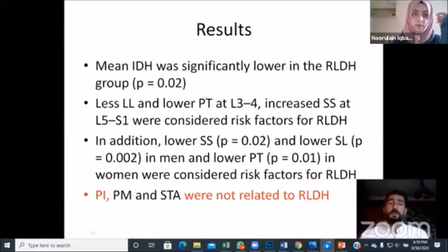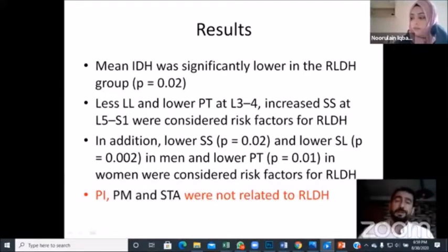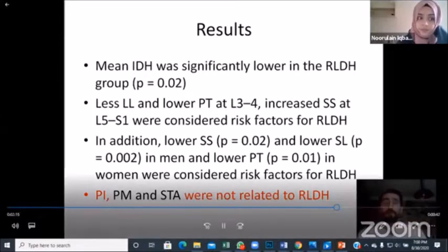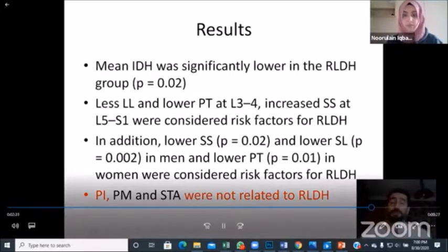In the table, mean intervertebral disc height was significantly lower in the recurrence group. Less lumbar lordosis and lower pelvic tilt at the L3-4 level, and increased sacral slope at the L5-S1 level were considered risk factors for recurrence. In addition, in men, lower sacral slope and lower segmental lordosis, and in women, lower pelvic tilt were considered risk factors for recurrence.